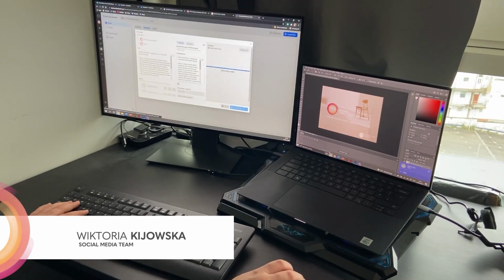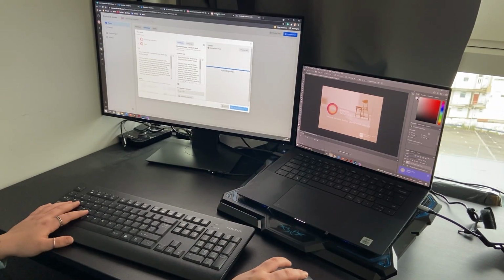So Alex has created a Microsoft form, which the students were able to fill in, and all we had to do is just download the answers and schedule them and post them on our social media channels.